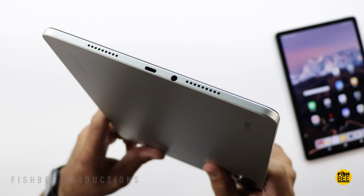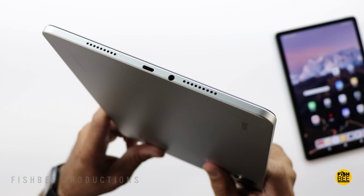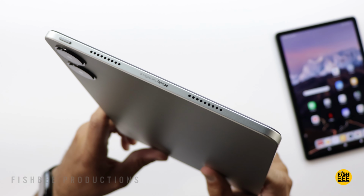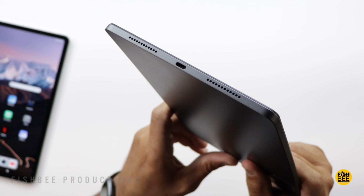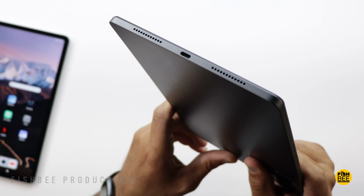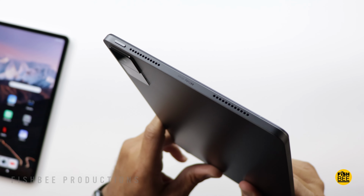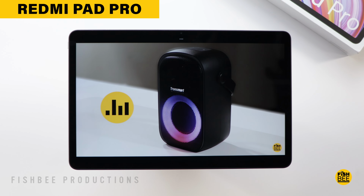One advantage for the Pro is you have a headphone jack where you don't get that on the smaller version. You also have 2 speakers on each side with Dolby Atmos on both tablets, and they sound pretty good overall. I think you'll notice a slight difference between the two, but here's a quick sample to see if you can tell a difference.